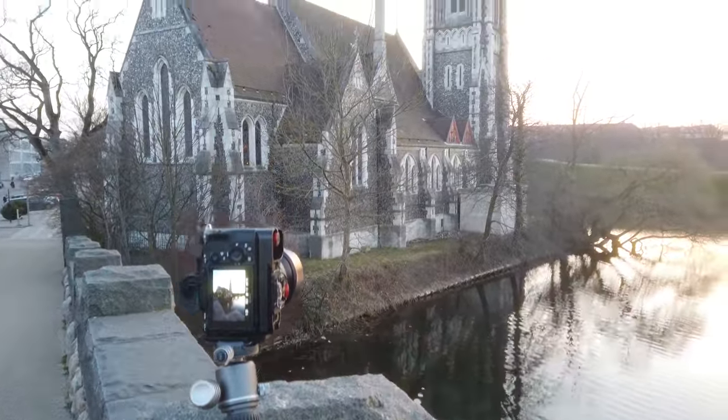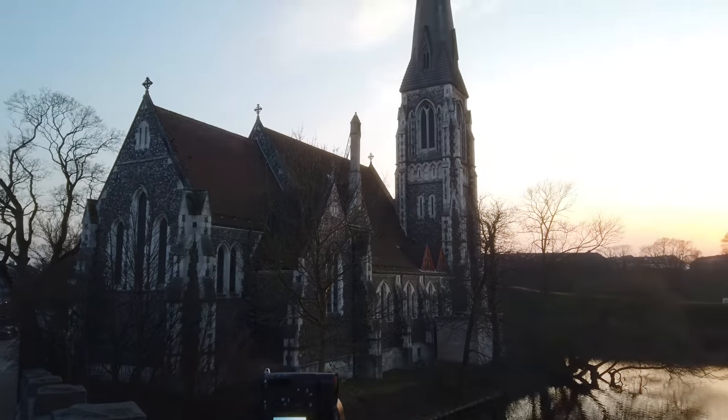Basically just using all my compositional tools I know from regular landscape photography: leading lines, framing, yeah, all the usual suspects. Right now I'm shooting more or less directly into the sunset, so I'm bracketing this shot here. Do I need to? Nah, probably not, but then I have the information if I need it.